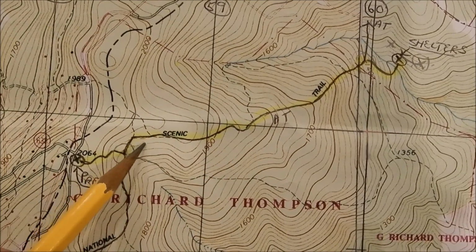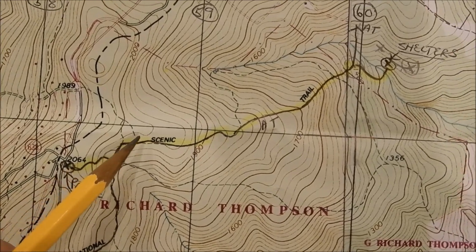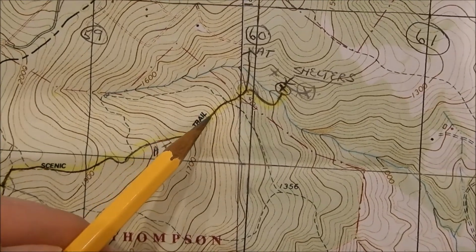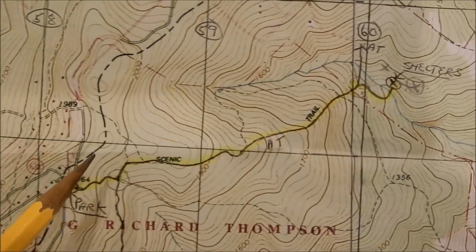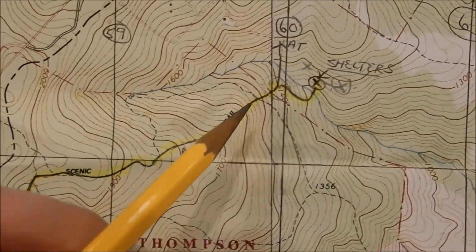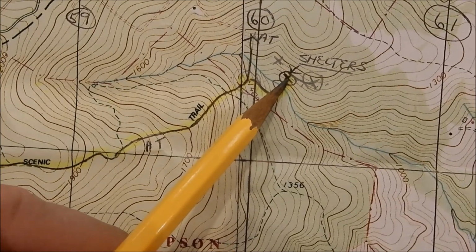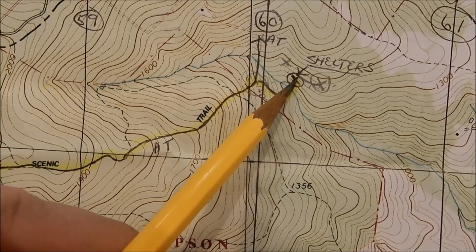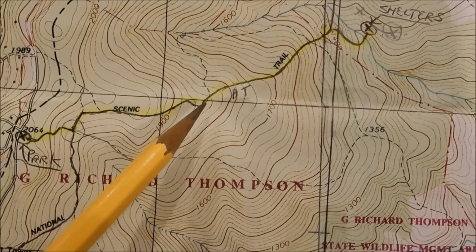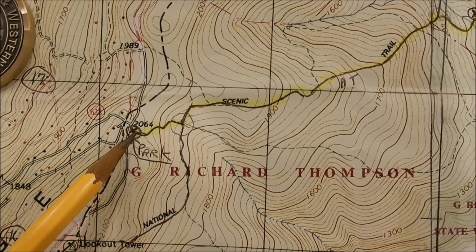Now from here, well really from your parking spot here, all the way down this little connector and then all the way down the Appalachian Trail, this is downhill all the way. I think my car was parked up here around 2,000 feet. Time I got down here to the shelter, I was down around 1,300 feet. So of course on the way back it's a steady climb the whole way, but it's not real steep. It's fairly even. Okay, back up to here.